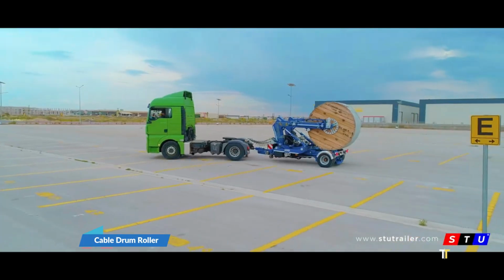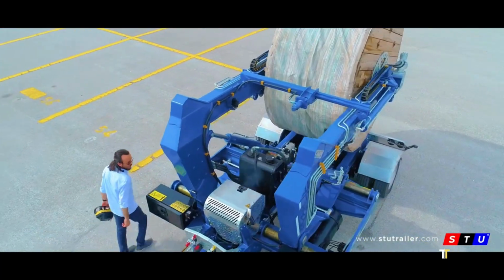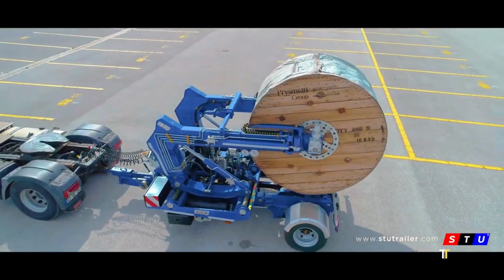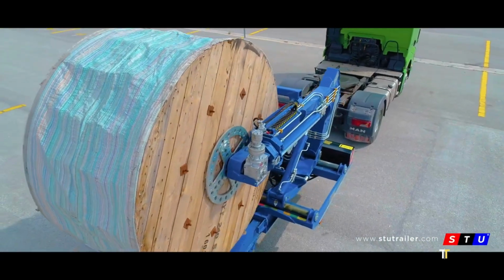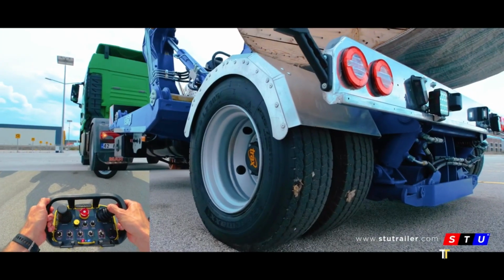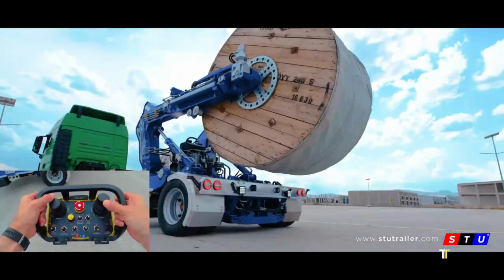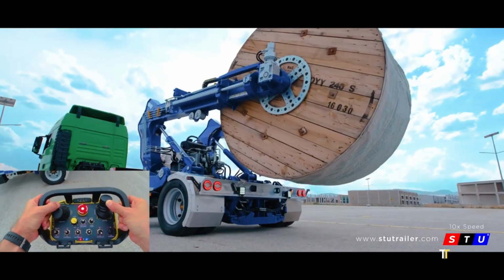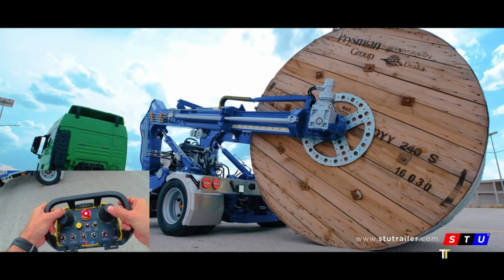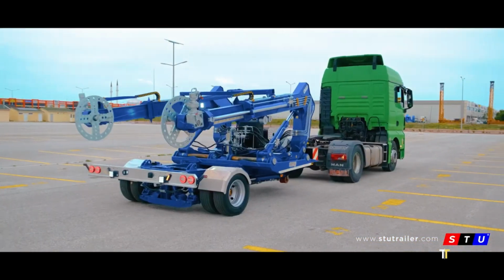The cable drum roller trailer is designed for transporting and deploying heavy cable drums efficiently. Built with hydraulic lifting systems, it allows easy loading, unwinding, and rewinding of cables, saving time and labor. Ideal for powerline, telecom, and construction projects, it enhances productivity while ensuring safe handling of bulky materials. With robust construction and user-friendly operation, it stands as a vital tool in modern infrastructure development.